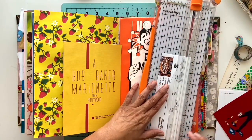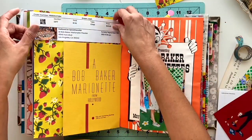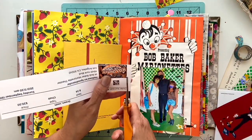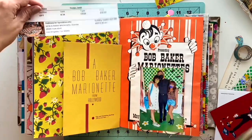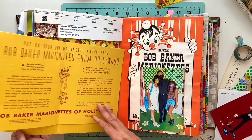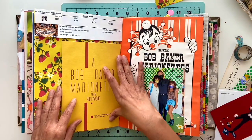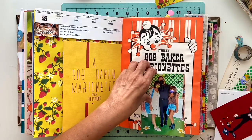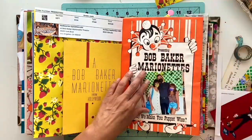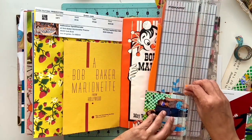So it wasn't that long ago that somebody commented on my TikTok, not in a really nice way, saying, I just don't understand your journals. There's no room for writing. And my only response to that is, it's not really anything to understand. I think journaling is a very broad term. And in my opinion, it isn't just writing. Journaling is telling a story, telling your story. And so you can tell it in any creative way you want to.